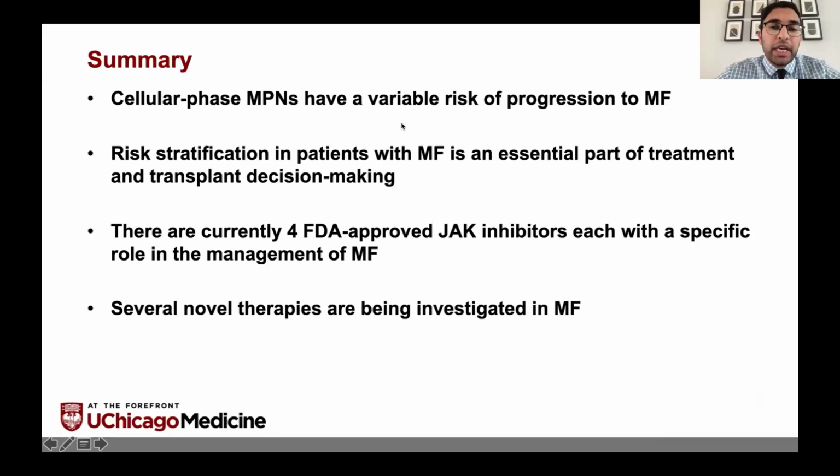So in summary, chronic phase MPNs have a variable risk of progression to myelofibrosis. This can be teased out to some extent with the many prognostic scores we have available to us. Risk stratification is an essential part of treatment and transplant decision making.